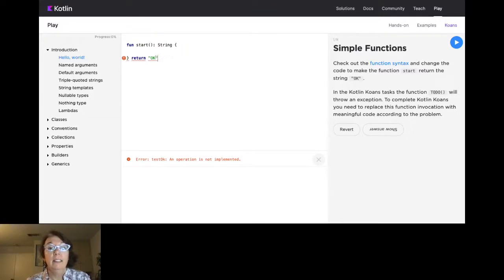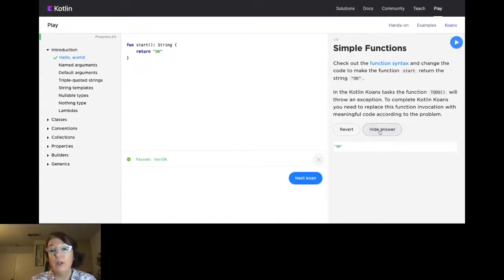Whoops. Doing this on the fly. And then if I run it again, that should work. And I can also use the show answer and hide the answer. Yeah, thanks, Rajesh. So what I was trying to show you was really how to get through Koans.